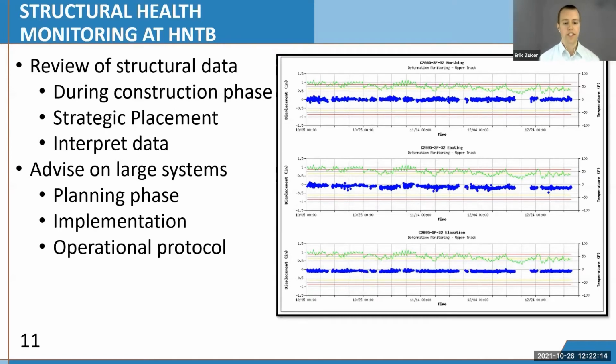We also advise on large-scale systems in both the planning phase and implementation, as well as operational protocol once the data finally reaches us. We do some work with readily deployed systems, and we largely partner with major monitoring companies to help install the sensors on the bridge.